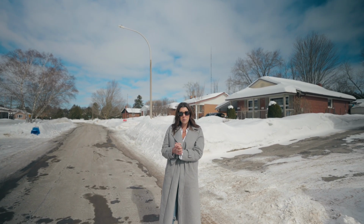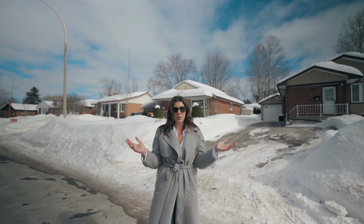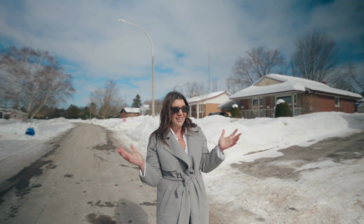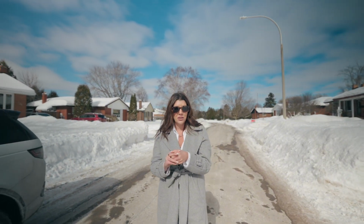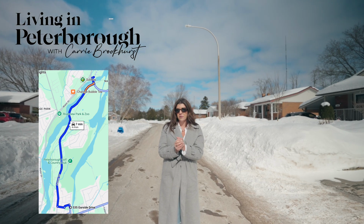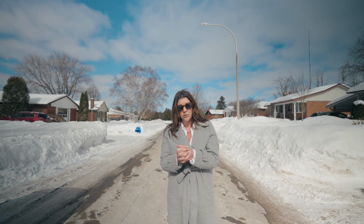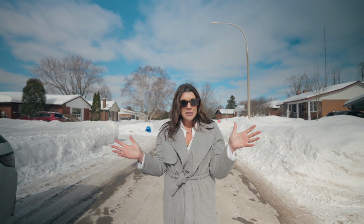So this is a super affordable, great property for anyone relocating, because we're in, as you can see, a quiet area. I'm standing in the middle of the road and no one is around. But also for anyone who is looking to buy a rental for their children going to Trent University, or not really Fleming, because that's on the other side of town, but again, this is close to Trent University, so another super great option for anyone looking to relocate to Peterborough.